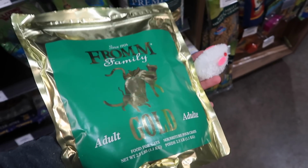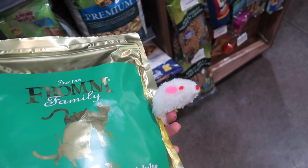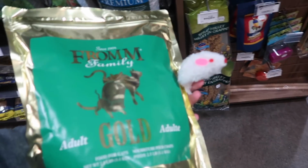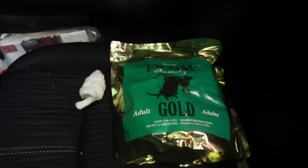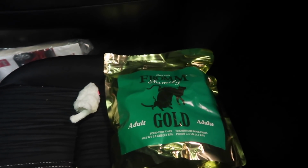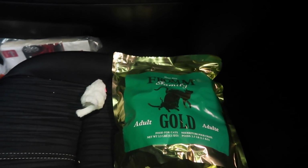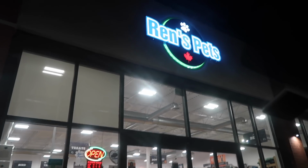Okay, so I have the food that I came for, and then I'm also gonna get this little toy for my cat. She likes little toys like this that she can bat around. I'm probably just gonna look around at the other stuff just for fun, but I think this is all I'm gonna buy. Okay, so I just got the food and the little mouse toy. I'm gonna head to another pet store just for fun. I don't really have any reason, but there's another one just down the street, so I'm just gonna go there and browse around. Okay, so here I'm at my second stop.